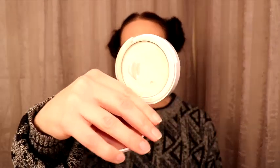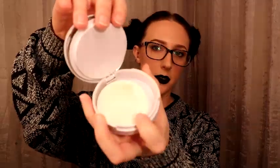This kind of brings your skin back to looking like a human. It makes it look more like skin again, and it doesn't have any color to it. I have already hit pan on it. It comes with its own little sponge in there, but I always use brushes instead.